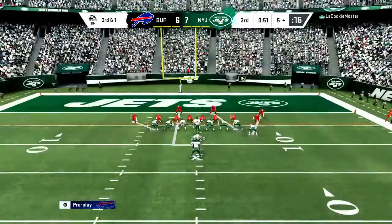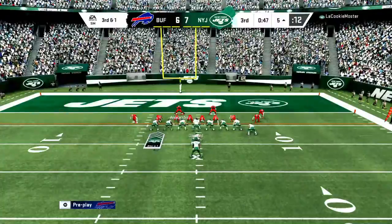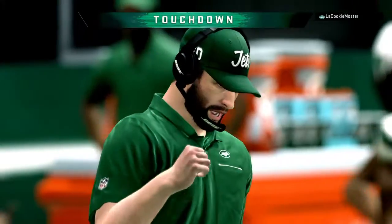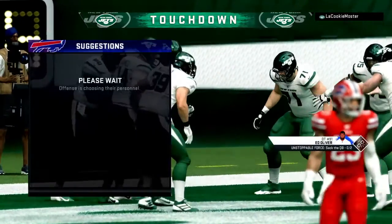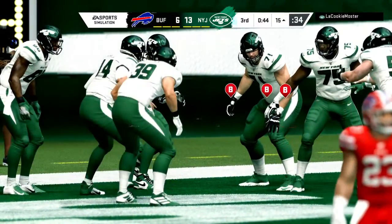This will be play number 8 here on the drive. It's 3rd and a yard. Here we go. They'll go again with Bell. And he's into the end zone. Touchdown, Jets. A 5-yard touchdown run. And the Jets will extend their lead.